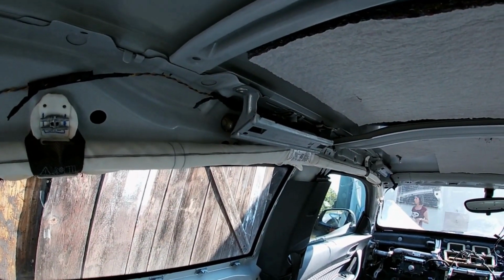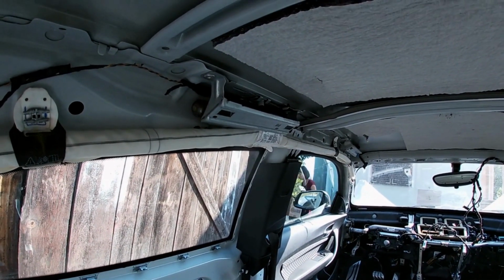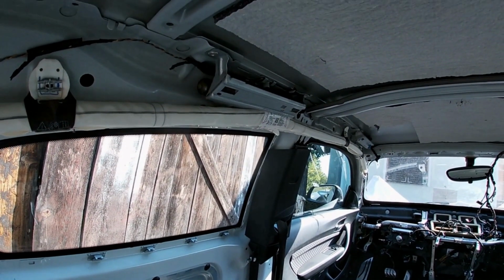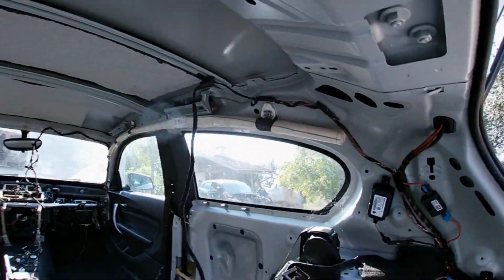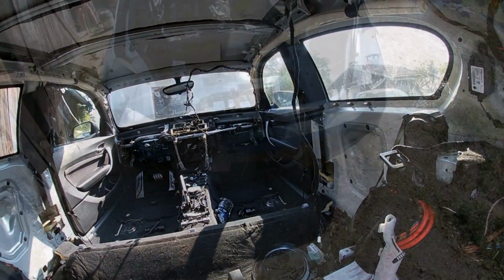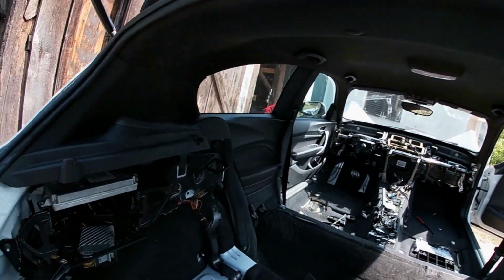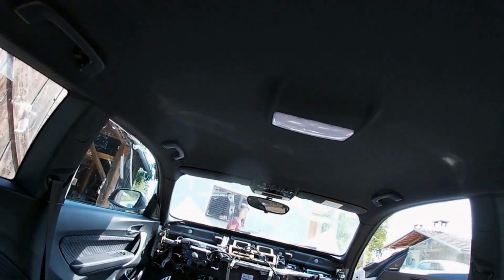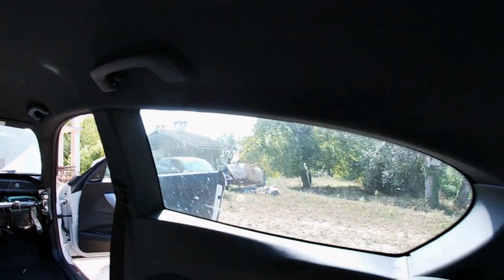Pop rivets, two pop rivets, I don't know, they were like 8mm or something big. I think 8mm. Hard to find. It's done. It's here. Time to get this party started. I know you would think this is a pretty easy job, but damn, is it time consuming.